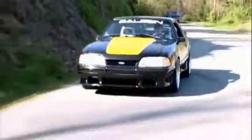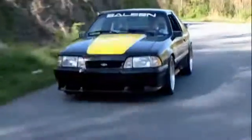I think that Saleen has mastered the design of the Mustang, in my opinion. Of course, I'm a little biased, I guess, but with the design, you have the performance. And I don't know, it just wraps up a muscle car. You get a little bit of everything.